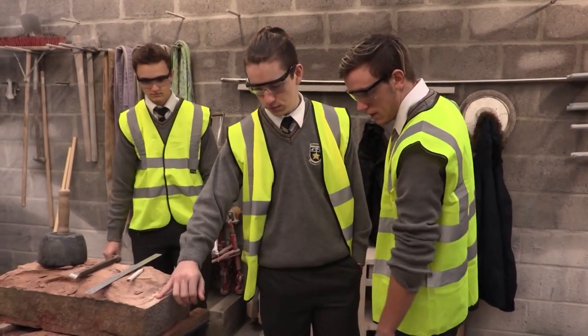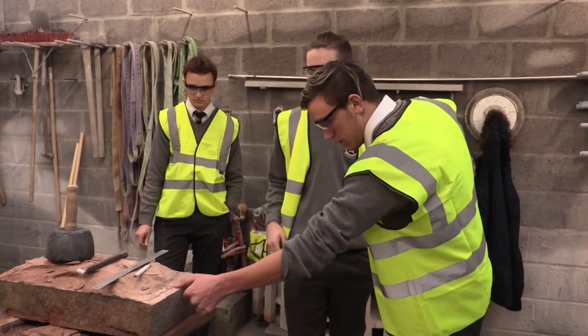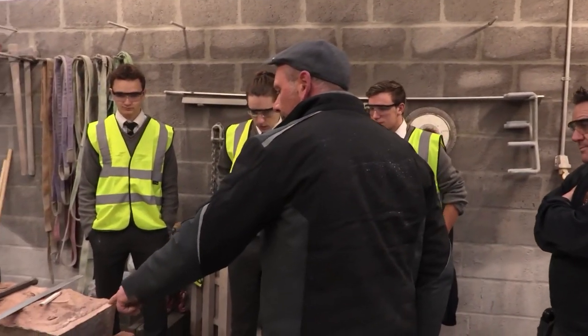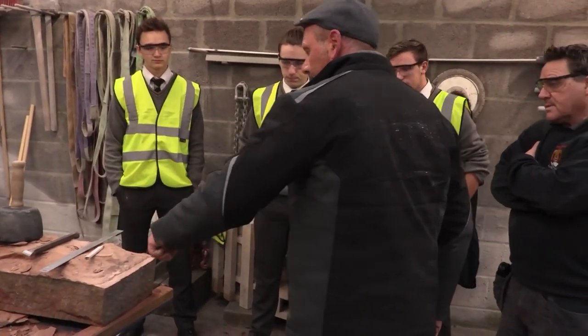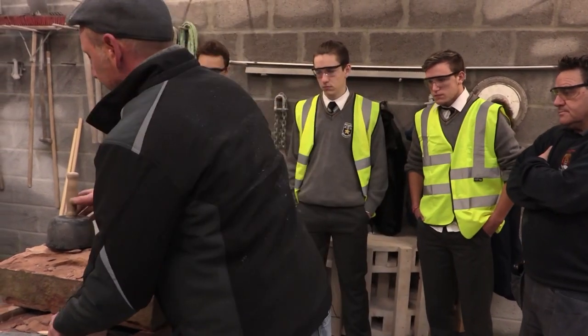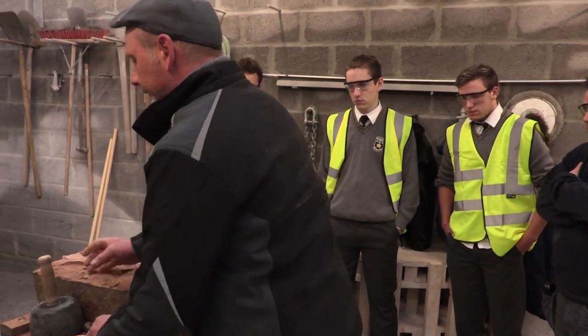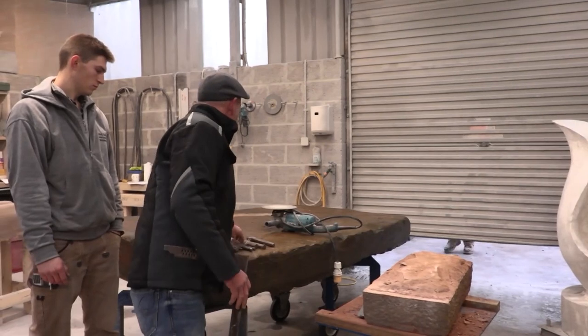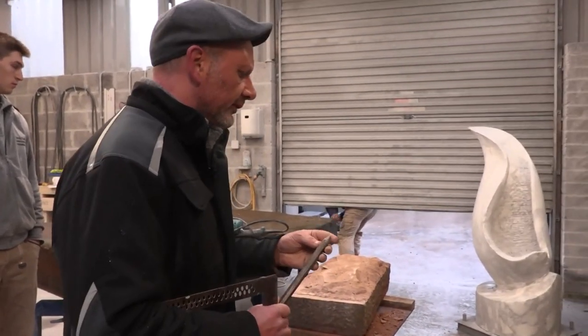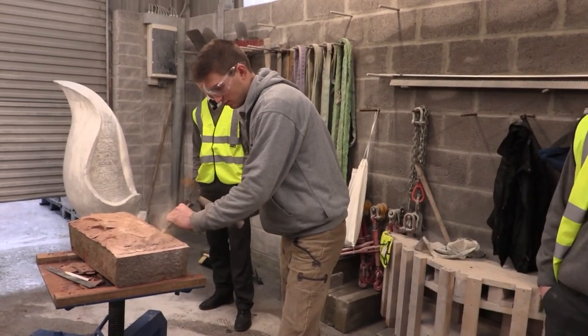You feel that? The whole point of getting the drafted margin ready is, imagine how that's all the way around, is that we can then move on to the next step, which would be the pointed chisel. And I find that's one of the most important tools that we're actually using.